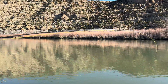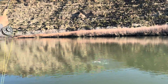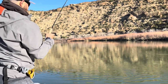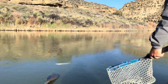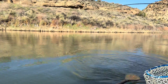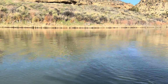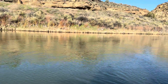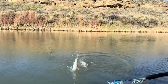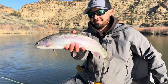Yeah, he took that indicator down. That wasn't a subtle eat at all, was it? No. Get that rig oriented. Not ready for us, Dave. No. Nice. Nice looking rainbow.